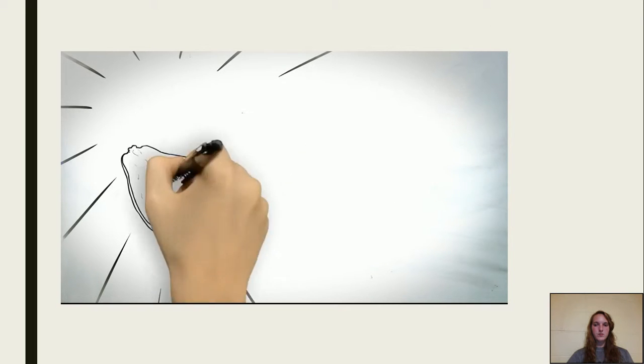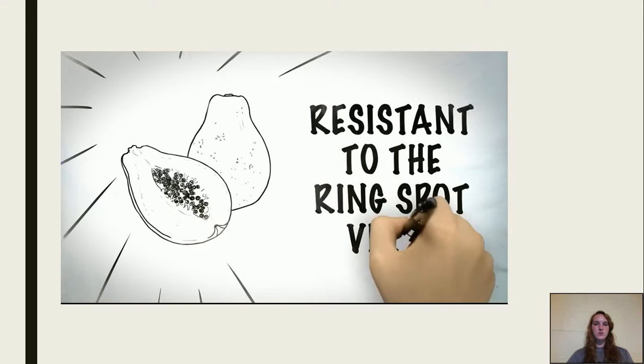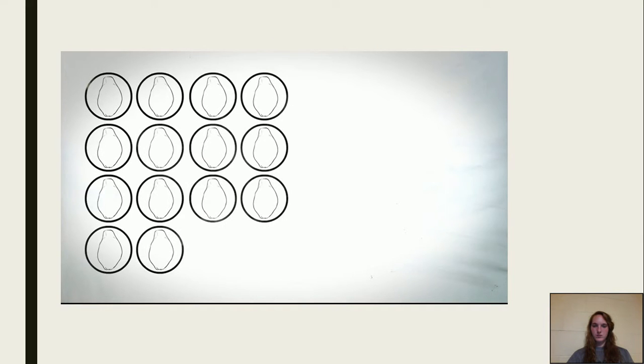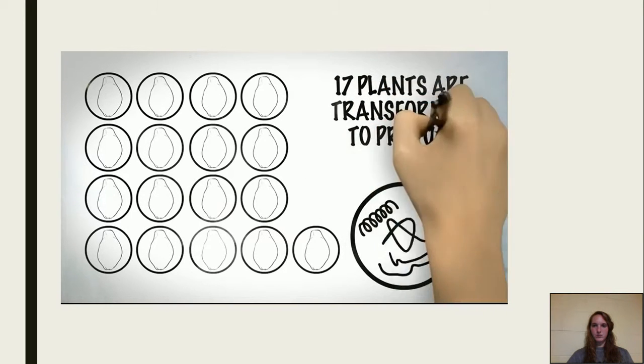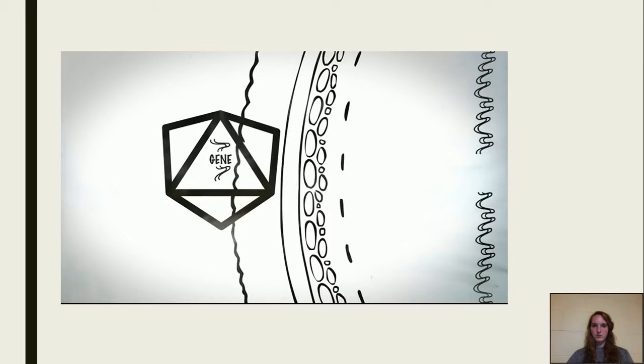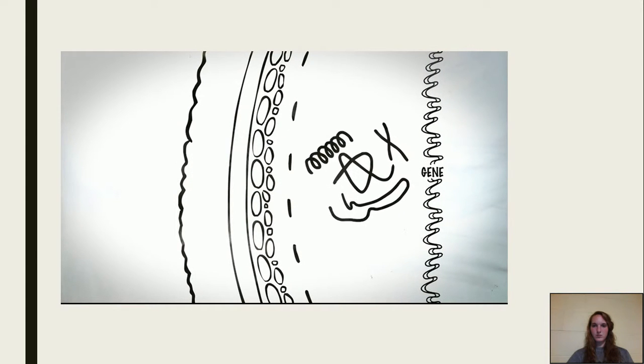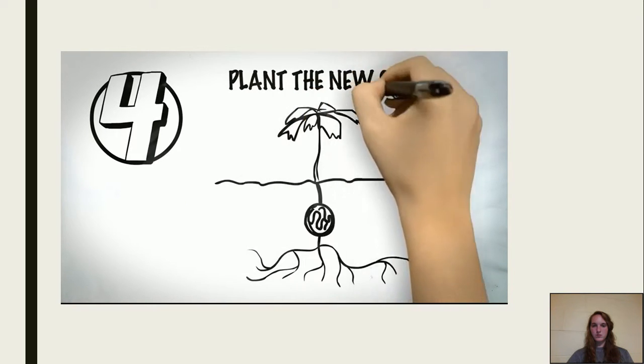The genetic material made the plant resistant to the ring spot virus, just as a flu shot makes people resistant to the flu. The researchers were able to successfully transform 17 plants. These plants contained this gene from the virus and produced a protein from the virus that helped the plants become resistant to the PRSV infection. Step 4. Plant the new seed and test it.